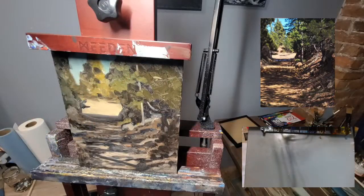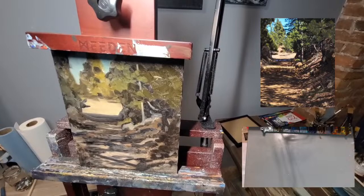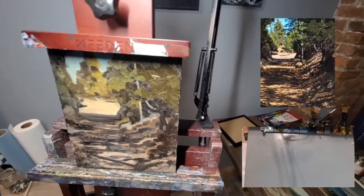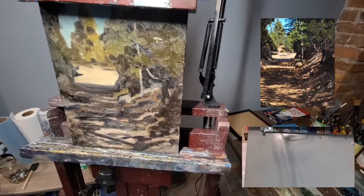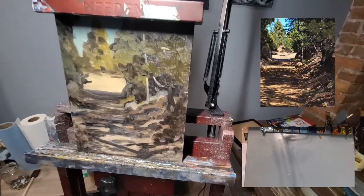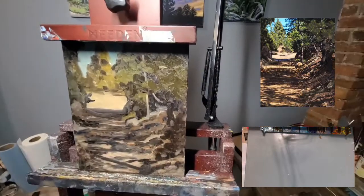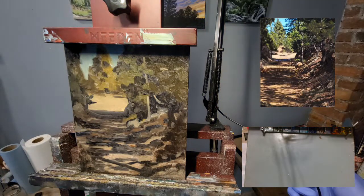All right, let's switch over. This is the painting we're working on. Let me see if I can lower it just a bit without creating a lot of glare. And I'm not totally happy. We kind of blocked in this painting last week, but I want to work on this a little bit.